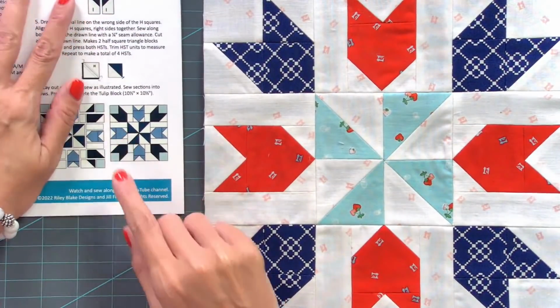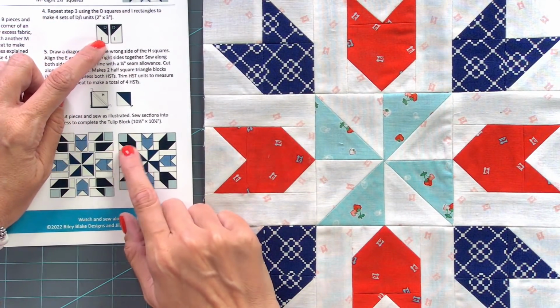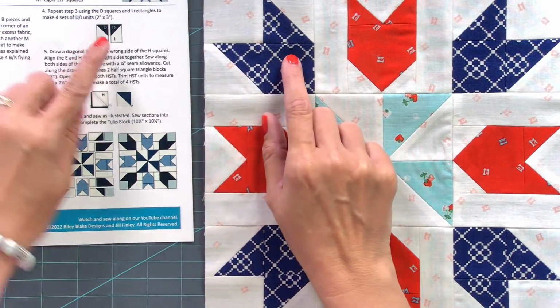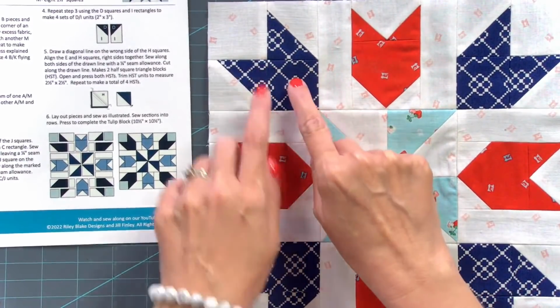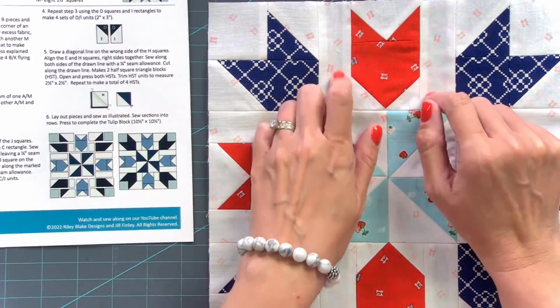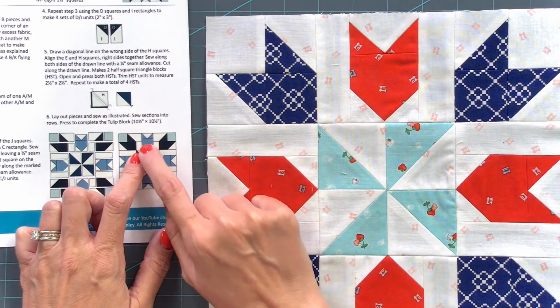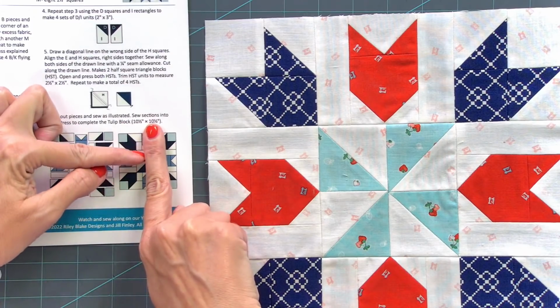If you look at how they wrote the instructions right here, they wrote these as rectangles. Maybe it's not this one. Yeah, it is. I did not do that. I did half square triangles. So I made half square triangles and added squares instead of the rectangle. And then here I added strips. So I added strips to the center. They added it as a rectangle.